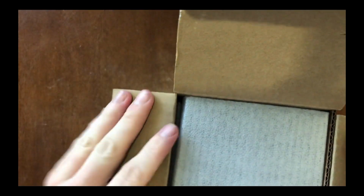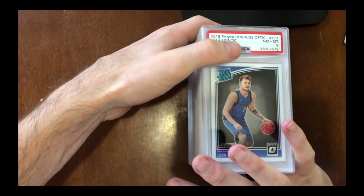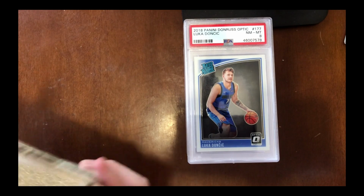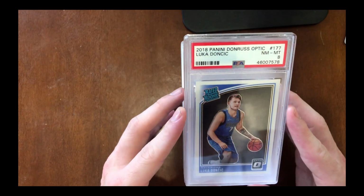All right, so next up, let's see what we have. These are all a little out of order, so I don't really know how they're going to come or how they're going to be displayed. So next we've got our Lukas. This looks like it's going to be a Luka heavy box. All right, so first one, we have a near mint 8 Luka.